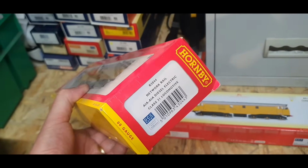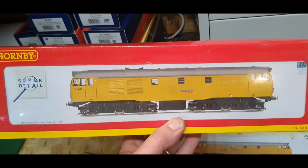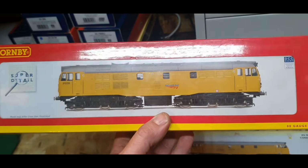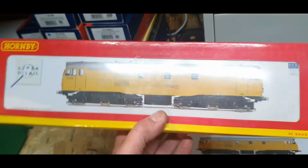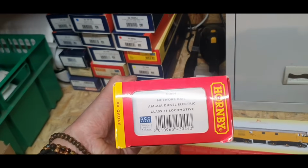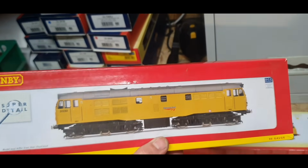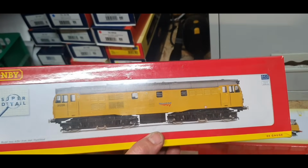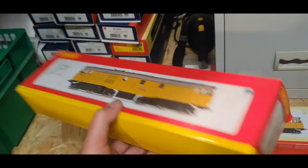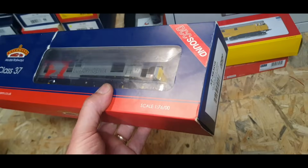Now this is the next one. Now this is going to be my next project. I know there's some locomotives on the bench there, but when I get the chance, I want to get my grubby mitts on this one, and that's a rarity now to try and find. This is 31233 in Network Rail, and I really love this. I did have it before on Junction Road TMD, my last layout, and to find this one I did have to pay quite a lot for it.